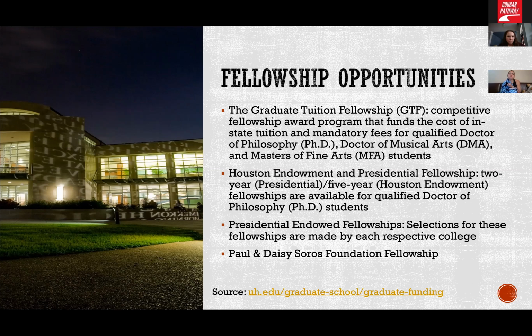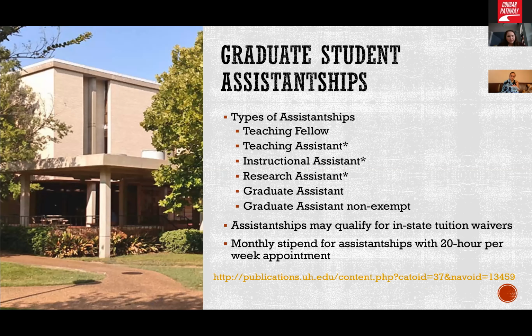The other that you'll see are graduate student assistantships. These are much sought after for graduate students. So there are different types. A teaching fellow, which is going to be assigned by the college, a teaching assistant, instructional assistant, research assistant, graduate assistant, and then the graduate assistant non-exempt. So you will find these within colleges.